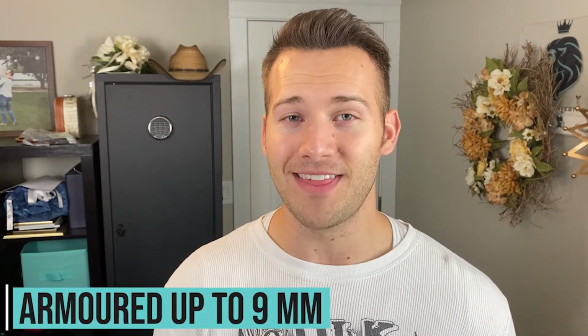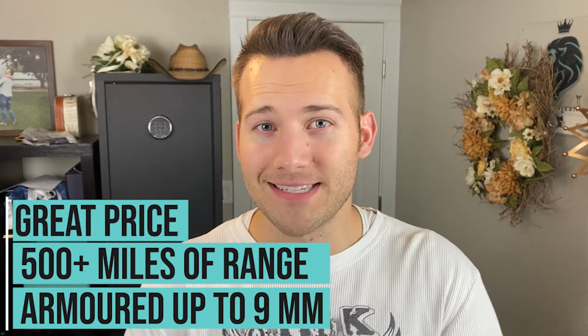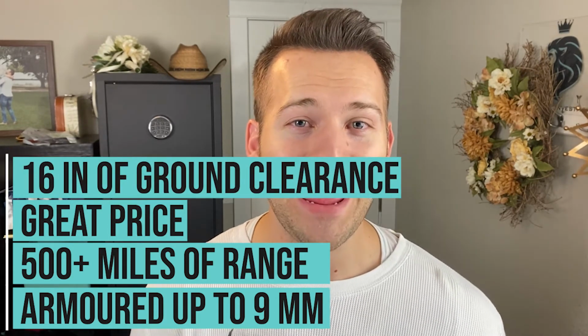I can't even begin to name some of the crazy and unheard of features, but let's talk about things like it has an air compressor. No one else has been talking about this very much. The vehicle is armored against everything up to a 9mm, 500 plus mile range, great price points, 16 inches of ground clearance. And you guys, my Raptor only has 9.8 inches of ground clearance, maybe like 11 at the top, but still, this thing has like 5 inches more ground clearance. There's a lockable in-bed storage compartment, as well as the pillars having things kind of similar to the Ram boxes on the Dodge Ram.